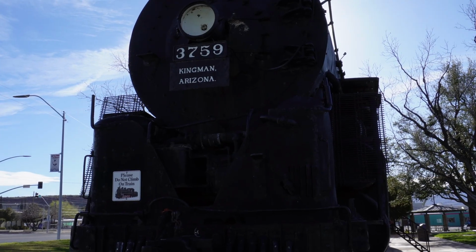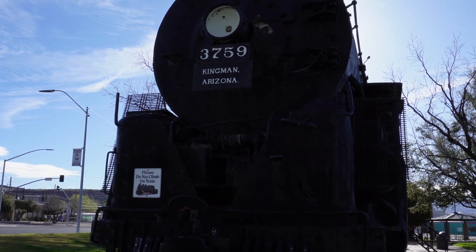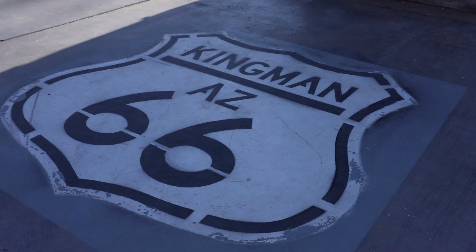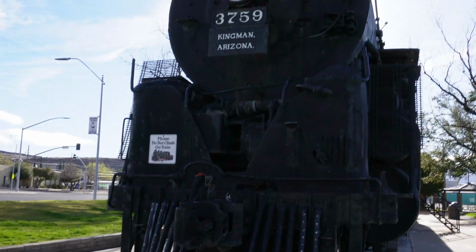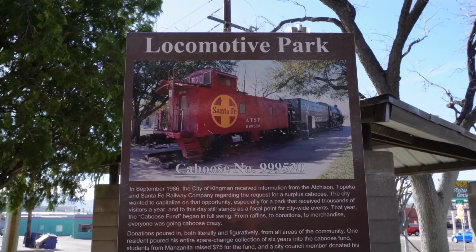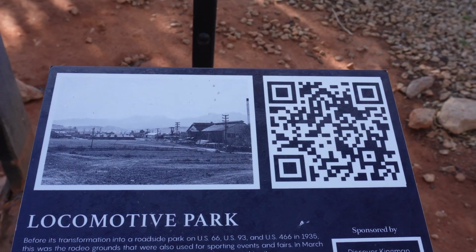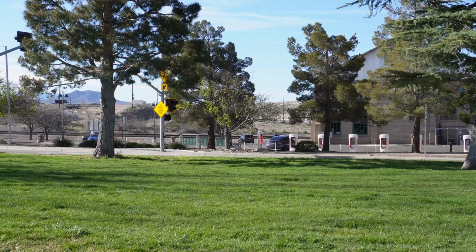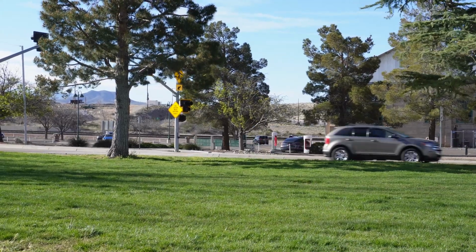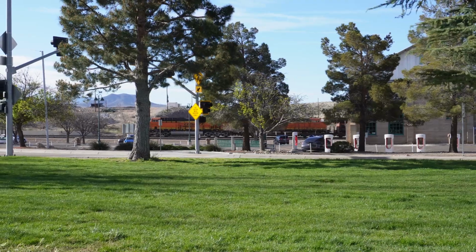I can hear the trains coming in behind me, but here's an example of a locomotive, and it's a great stop for pictures. And it's got the nice Route 66 logo in front of it. Great place to get some souvenir photos. Kingman is called Locomotive Park. I'm going to show you the little QR code that you can scan to find out more about it. The real thing coming in. There it is. The trains go through here so much.